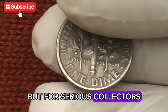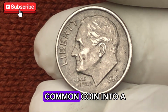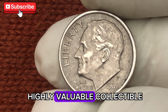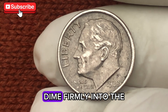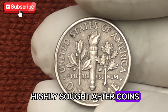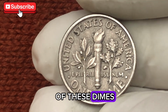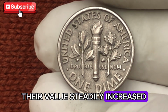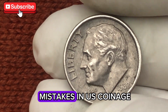But for serious collectors, even the smallest error can turn an otherwise common coin into a highly valuable collectible. This error placed the 1988 P dime firmly into the category of rare and highly sought-after coins. Over time, as collectors began to discover more of these dimes, their value steadily increased, and they gained recognition as one of the premier examples of minting mistakes in U.S.